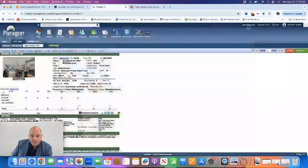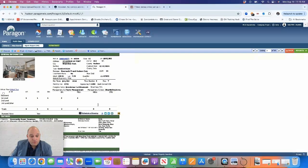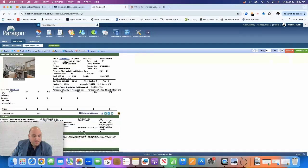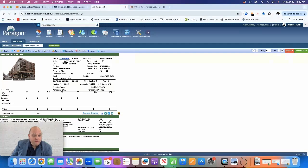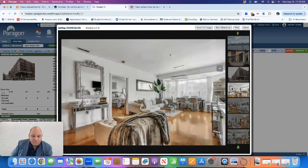Now, the other unit that sold here, that went under contract, is in Grandview 2. Building 20 Ave at Port Imperial, Unit 411, 2-bed, 2-bath, 1,293 square feet. This is in Grandview 2, listed for $839,000. On the market 13 days, and also came with parking for 1 car. So 20 Avenue of Port Imperial.